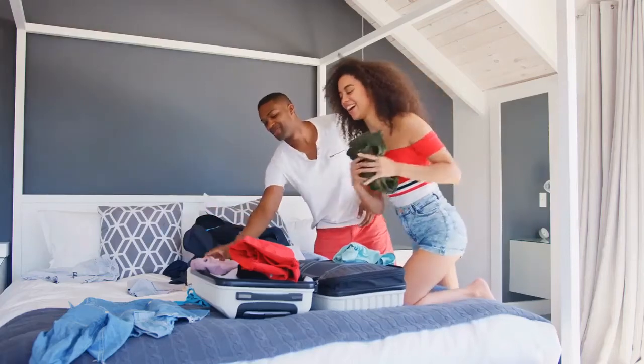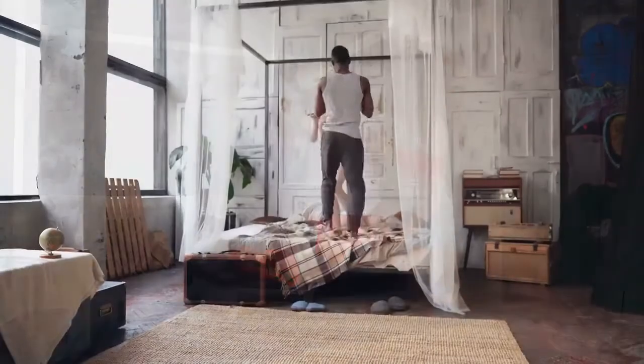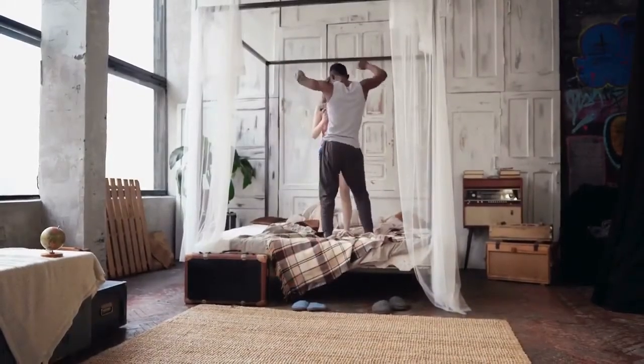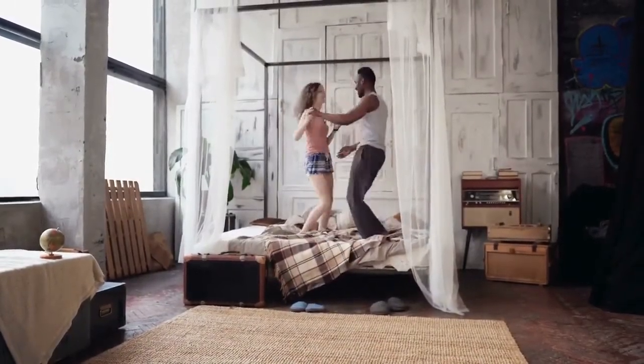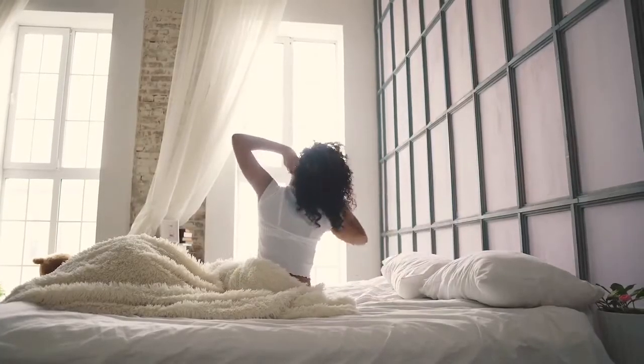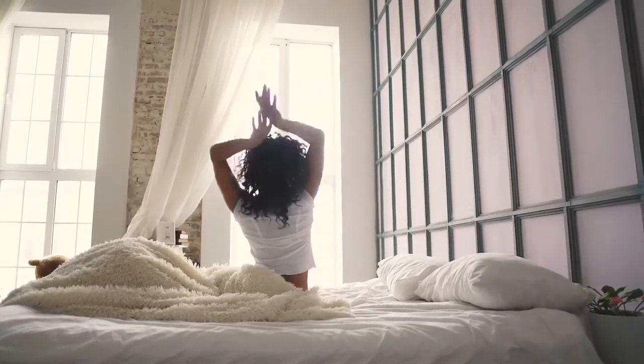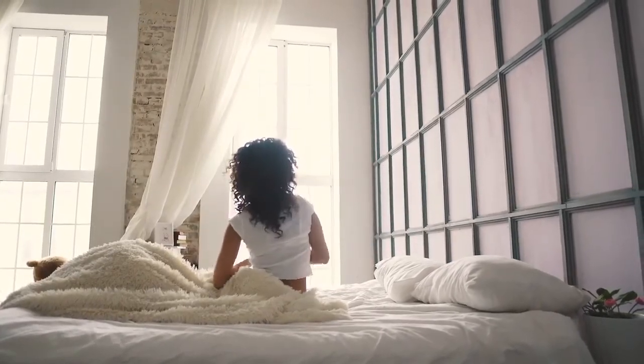As you might agree, we all spend a considerable amount of time in our bedrooms and not just sleeping. We get dressed, sometimes work, and we even dance and play in our bedrooms. Our bedrooms can be thought of as our sanctuaries, a serene place to escape. So shouldn't we feel a sense of calm and relaxation in them?